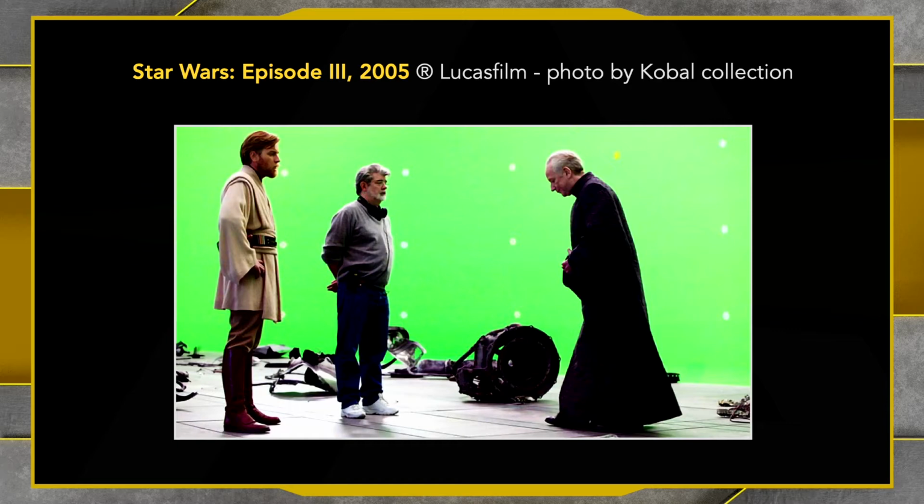It was a more versatile color for costumes and props. Actually, the first major production using it was Star Wars Episode 3 in 2005. And the following productions adopted the green screen over blue screen.